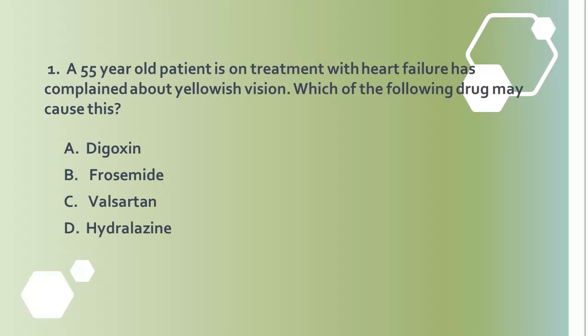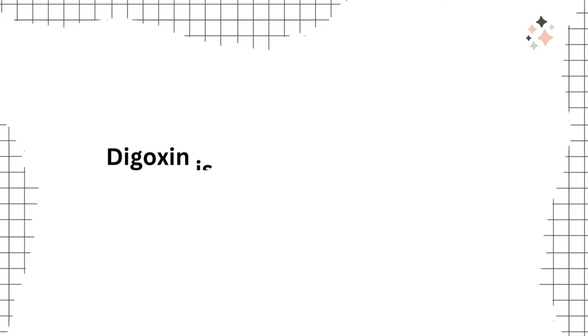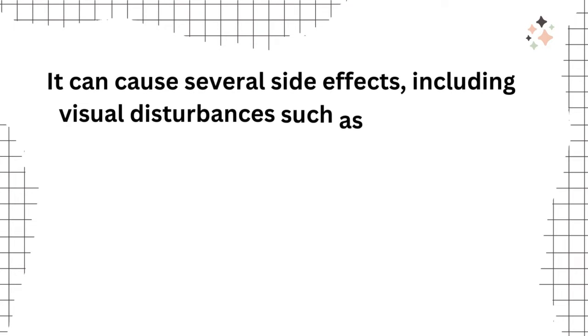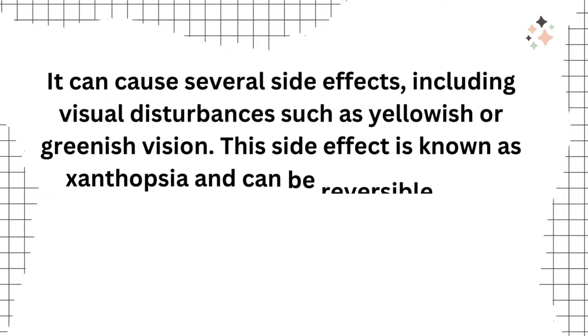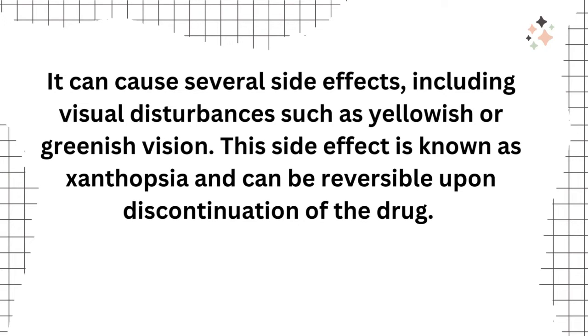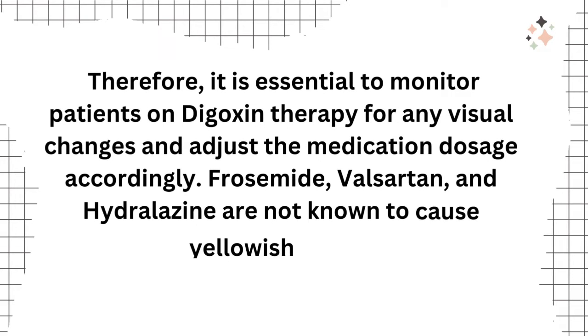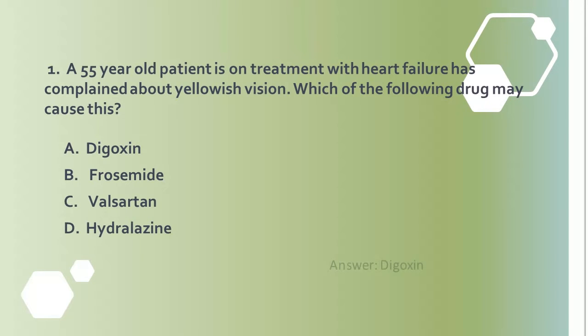Furosemide, valsartan, and hydralazine are not known to cause yellowish vision. The drug that may cause yellowish vision is digoxin. Digoxin is a medication commonly used to treat heart failure. It can cause several side effects, including visual disturbances such as yellowish or greenish vision. This side effect is known as xanthopsia and can be reversible upon discontinuation of the drug. Therefore, it is essential to monitor patients on digoxin therapy for any visual changes and adjust the medication dosage accordingly. So, the answer is Option D, digoxin.